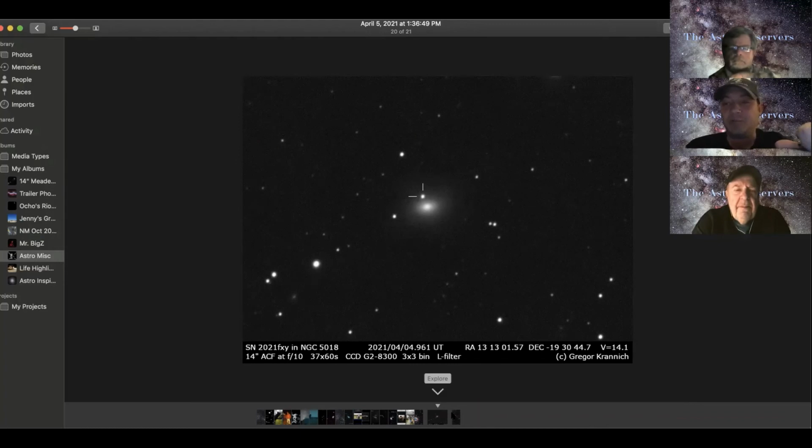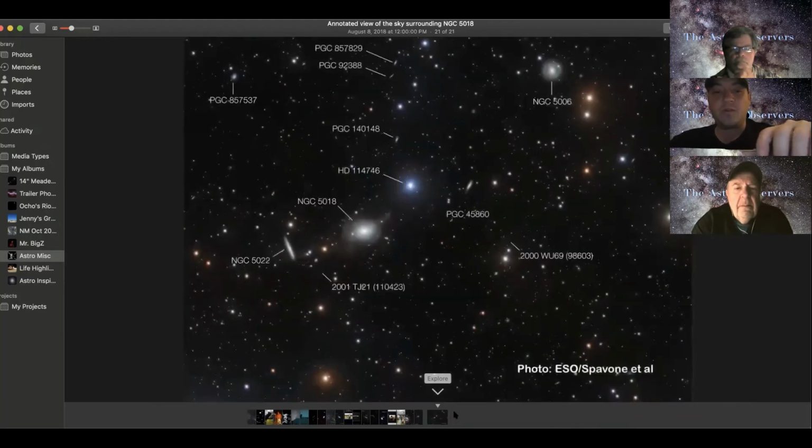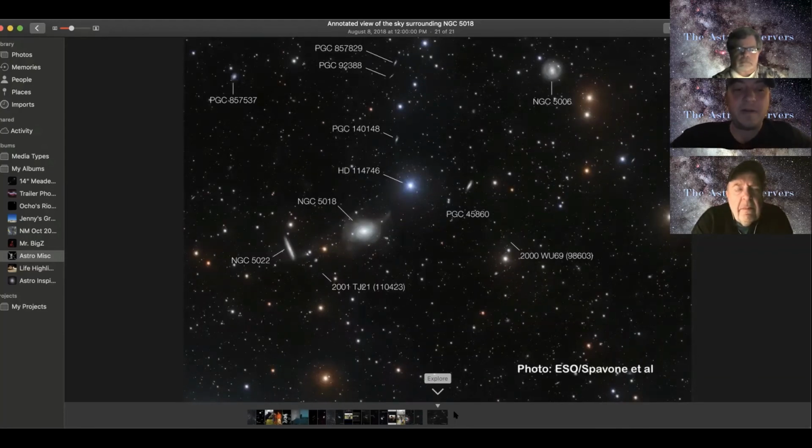Sometimes it's not what you see; it's what you realize you're seeing. I'm watching something that's happening in a whole other galaxy, and when I go back two or three months from now, I probably won't see it. The event will be over. Yep. So, a really fun, crisp view, and the supernova was super obvious. But what added to this was the field that this galaxy sits in. So here is a view of the surrounding field of NGC 5018, and you can see NGC 5022 sits over here right next to it.